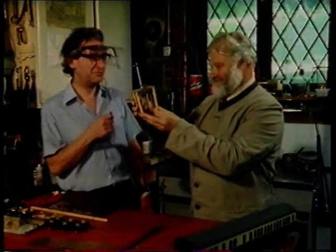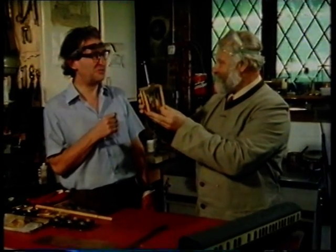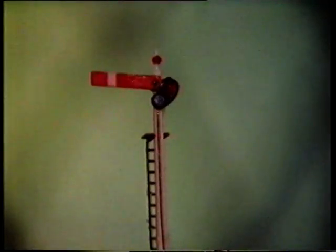Well, obviously, I couldn't find room for the weight of a full-size signal. But then I thought about the way a seesaw bounces on its stop when it's just off balance. So I put in a seesaw on very light bearings and balanced it so that it was just tipping, and that's how it works.